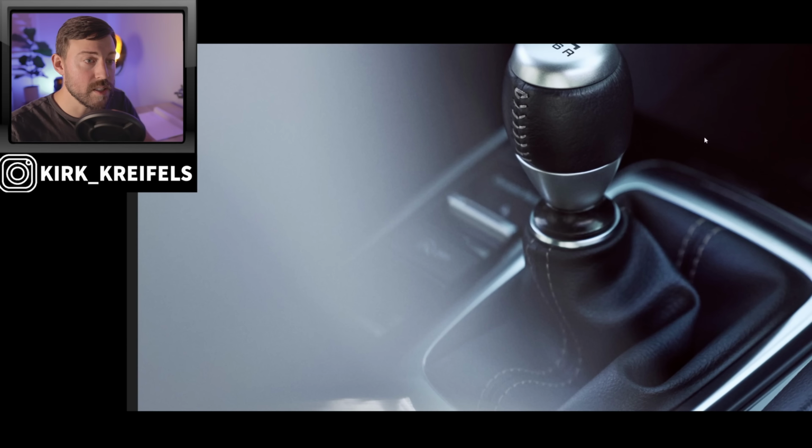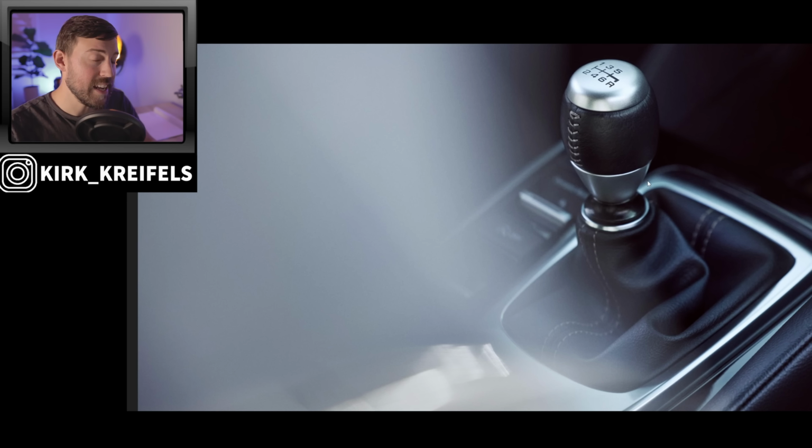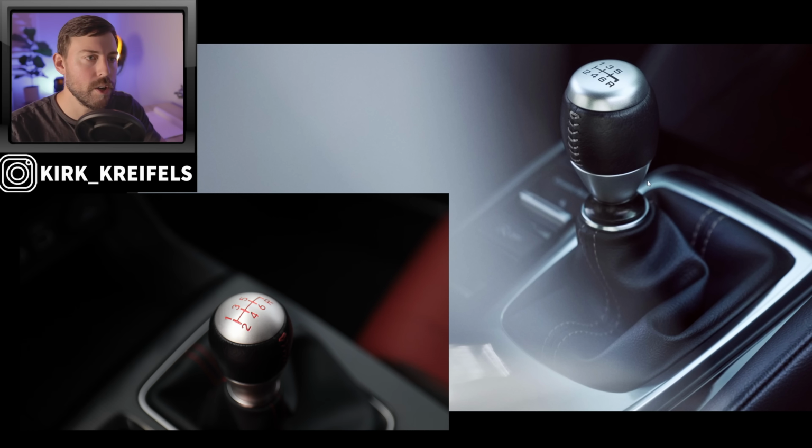So this is our first view of the shifter, and I'll put an image or video up of the shifter that I just drove in the Civic Si. It's the same exact shifter, same transmission, and that is not a bad thing. It is absolutely spot on the Civic Si. Shifter is designed a little bit different. We don't have a rounded off top. It's more flat top here on the Integra.